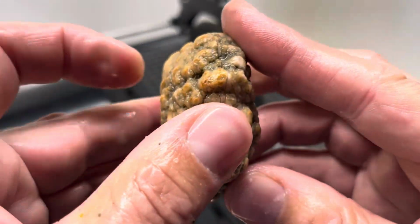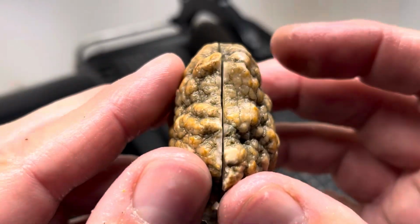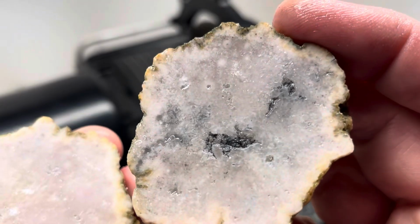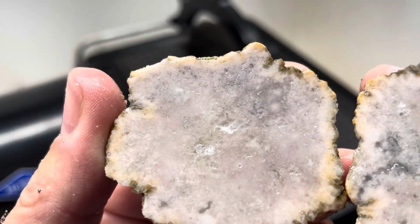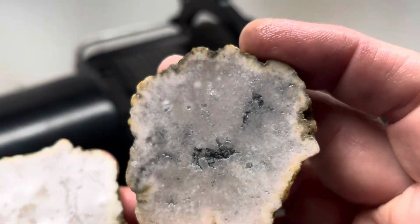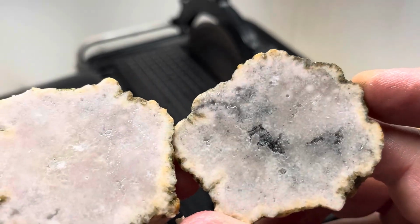Alright, so let's see if this thing was a geode. Ooh, it might actually be. I hear some pocket in there. Oh, one tiny little pocket right in the middle again. But still really cool. It's got that darker white around the edges. One little pocket right in the middle. So technically it was a little geode from Lake Michigan. That's crazy.